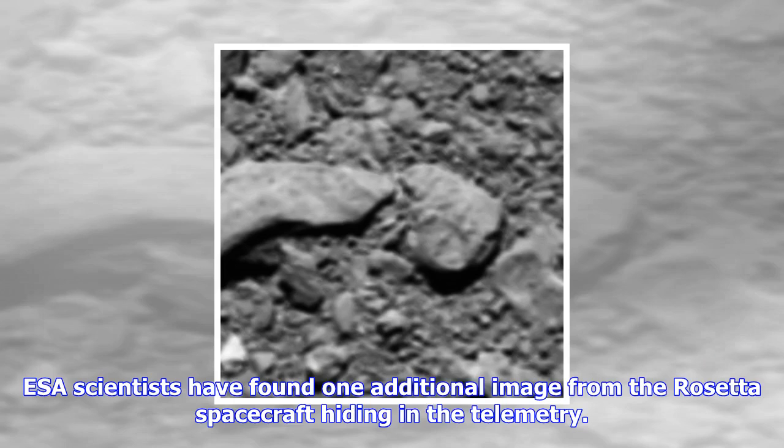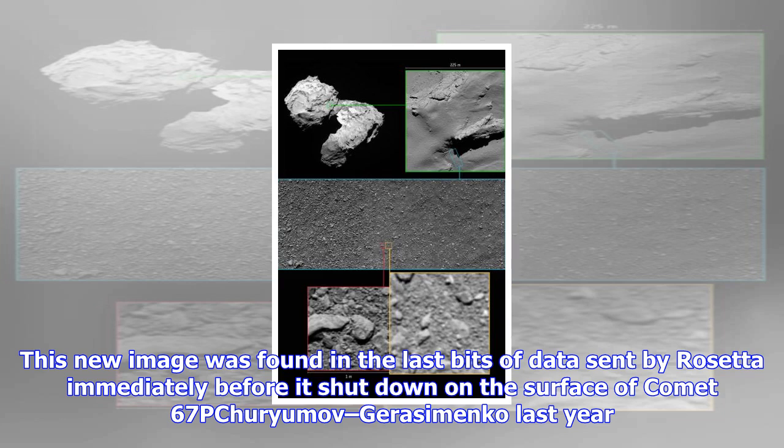ESA scientists have found one additional image from the Rosetta spacecraft hiding in the telemetry. This new image was found in the last bits of data sent by Rosetta immediately before it shut down on the surface of comet 67P/Churyumov-Gerasimenko last year. The new image shows a close-up shot of the rocky, pebbly surface of the comet and looks somewhat reminiscent of the views the Huygens lander took of the surface of Saturn's moon Titan.